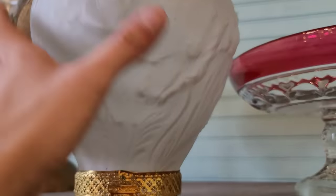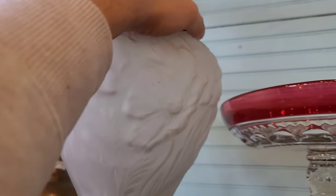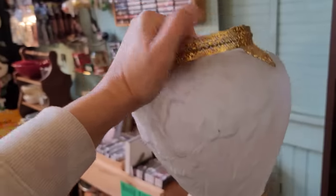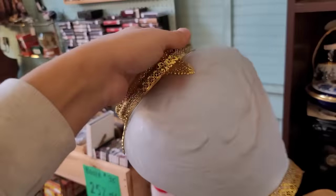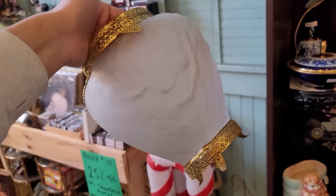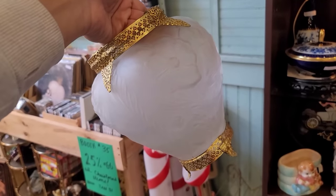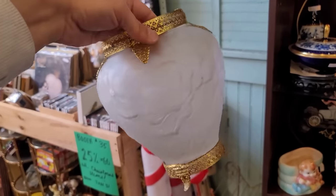Now here we've got a beautiful piece of Tiffin glass. Richard actually has two of these. Unfortunately, he doesn't have the inserts on them. And at $30, this is a steal. I've seen a couple of these before. They usually range anywhere from about 90 to 100 to 120. So this was a good get, I definitely think.